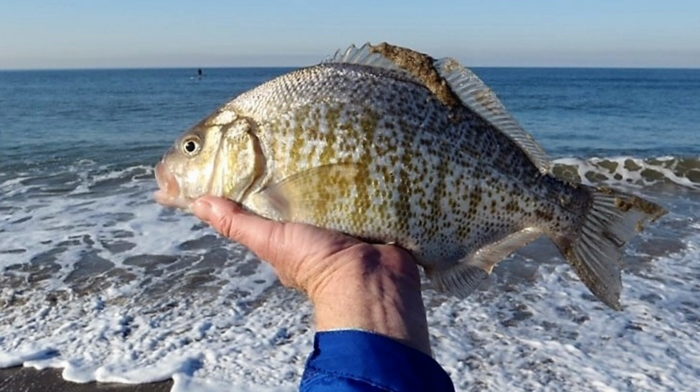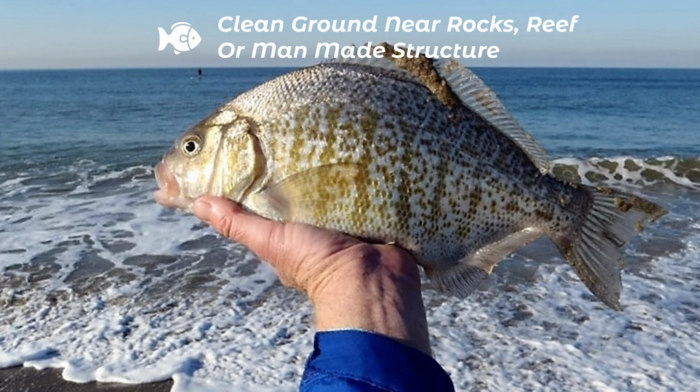You can catch them on open, clean beach, but fishing on clean ground near to solid structure, such as near to rocky areas, weedy reefs, or man-made structures such as piers, can be a great tactic. Surf perch are drawn to large holes or depressions, or even holes of any size, so this is another great feature to cast to.